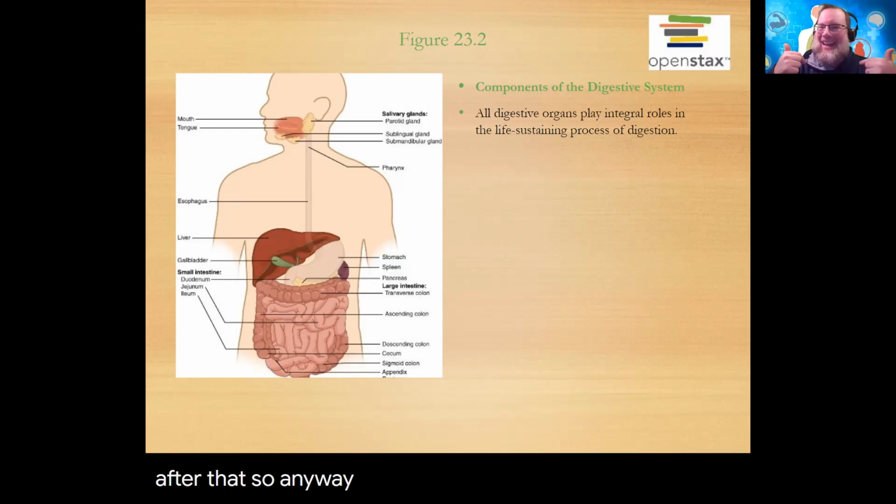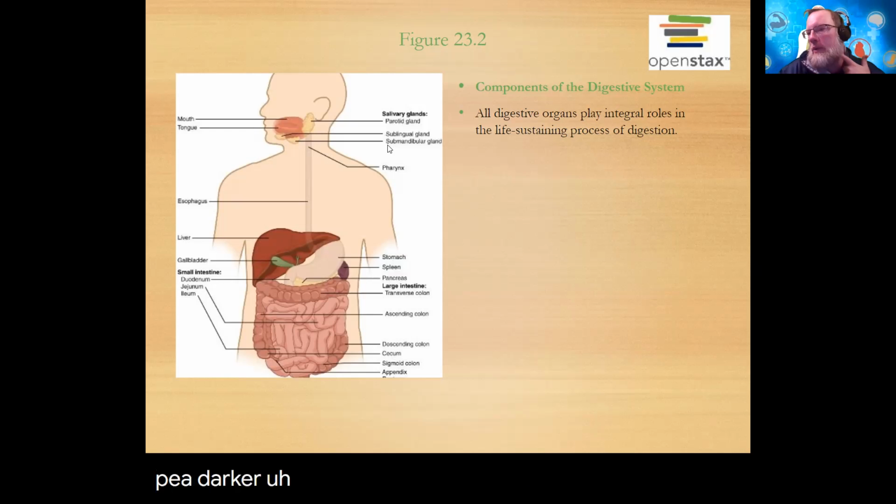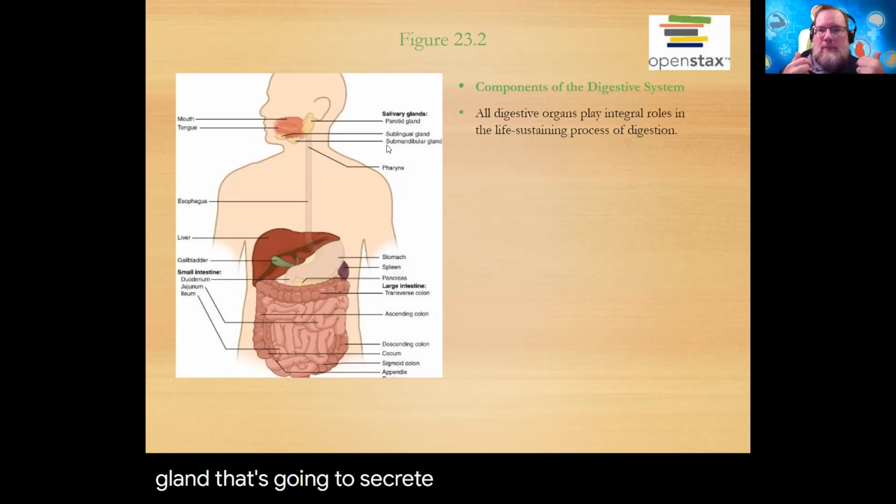So, anyway, salivary glands help to do that. We have three major salivary glands. We have the largest one back around the TMJ area called the parotid with a P, not carotid with a C like the artery, but parotid like the gland. That's going to secrete some salivary amylase, so it's going to assist again with the breakdown of carbohydrates.